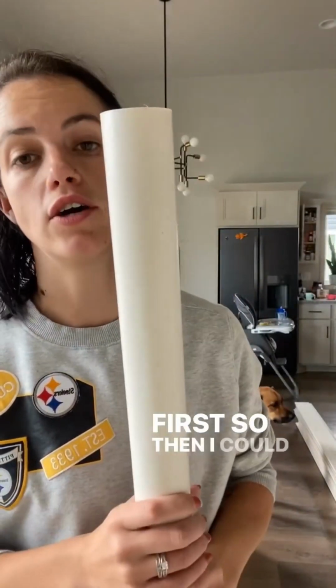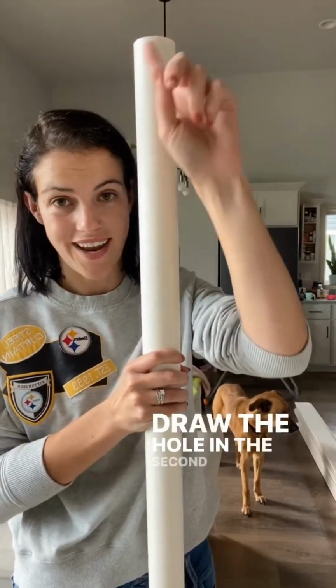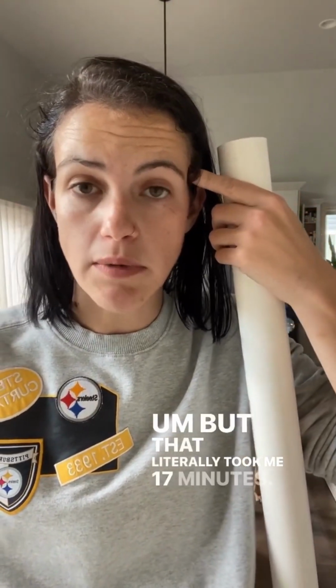Once again, I'm not really thinking very well. What I should have done was drilled my hole in the bottom first, so then I could poke this up through, draw the hole in the second one, and then they'd be lined up. But that literally took me 17 minutes to drill one hole, and I thought I was gonna break my wrist.